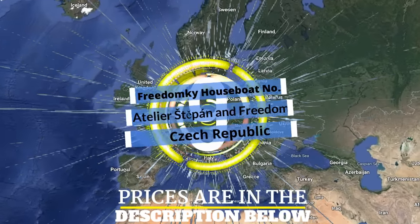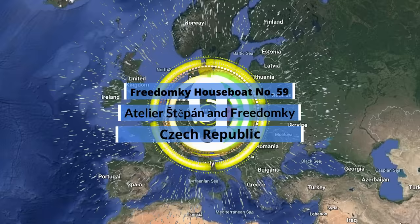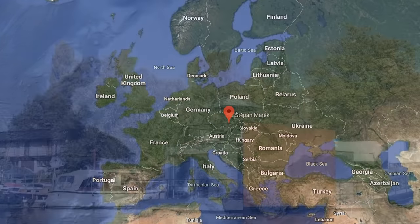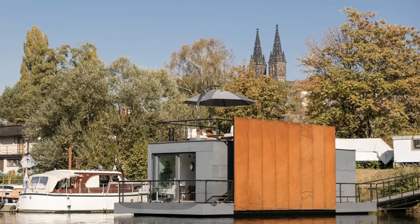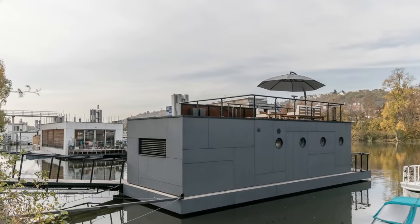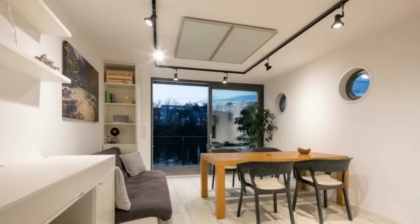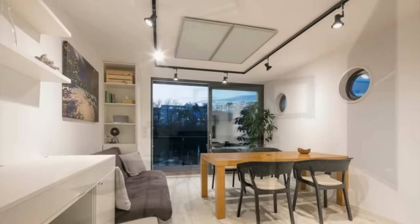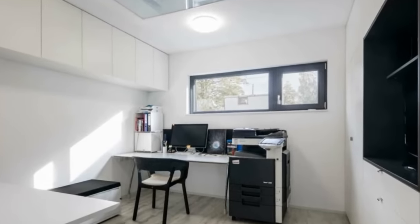Number 9. A Czech company, better known for designing and building small, efficient prefab cabin homes, is stepping out with a flexible design houseboat. They were asked to use their skills on a cabin for the water, and this is the result. Their prefab houseboat is called Freedomky number 59, and it features an adjustable interior design so it can be a vacation cabin or a small work office.